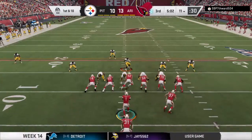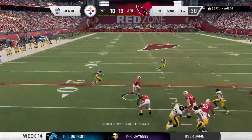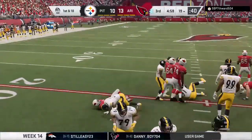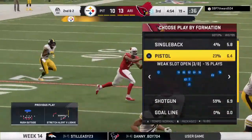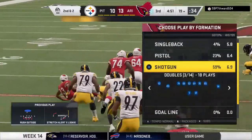Murray and the Cardinals with a 1st and 10 at their own 11. A throw on the quick slant going to be complete, and they'll get him down after a pickup of 8. 2nd and 2. A good pickup there, 8 yards on the first down completion.